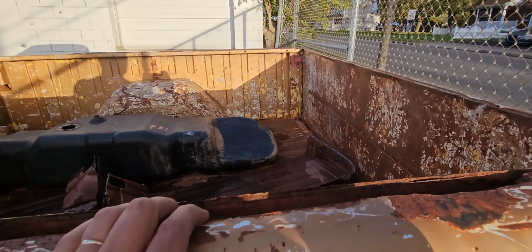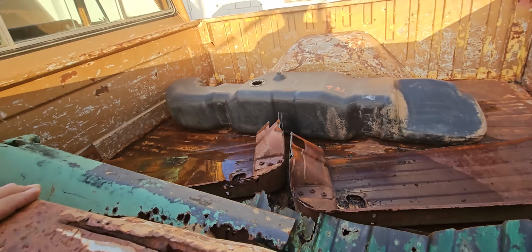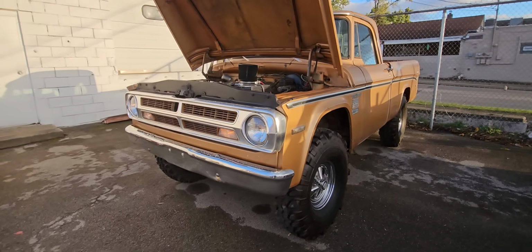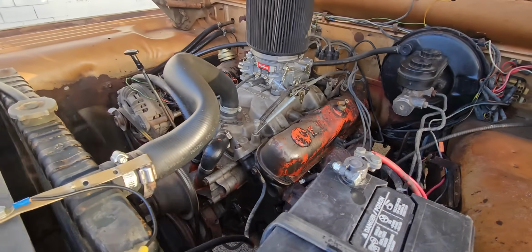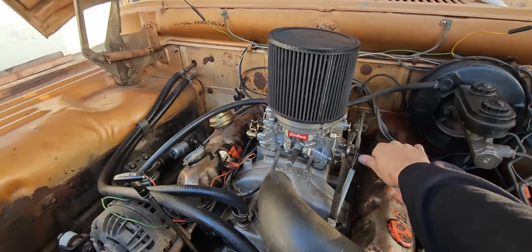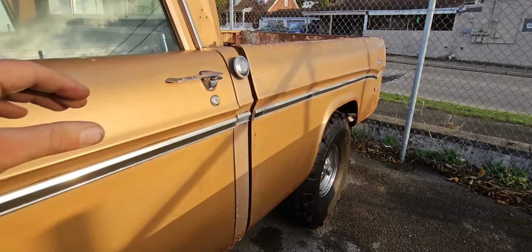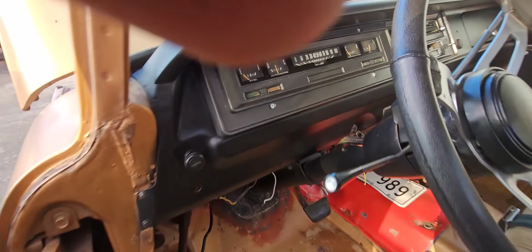Somebody cut the rust out of the bed rails. I have new bed rail tops there. Not new, but good ones. $7,500 on old Swamp Thing. She's super cool. Motor's pretty quiet. Super cool truck. $7,500.